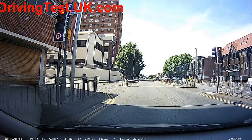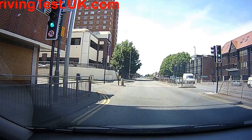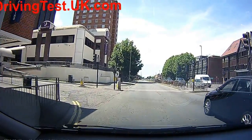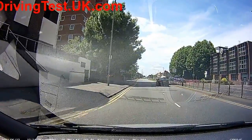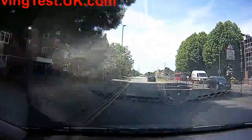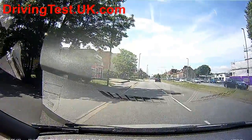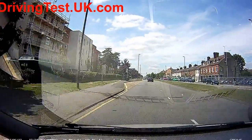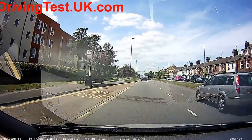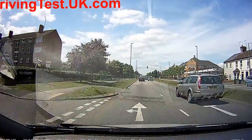This is the A308 dual carriageway. Bear in mind, on approach to all green traffic lights, do anticipate them to change, making full use of the rear view mirror.